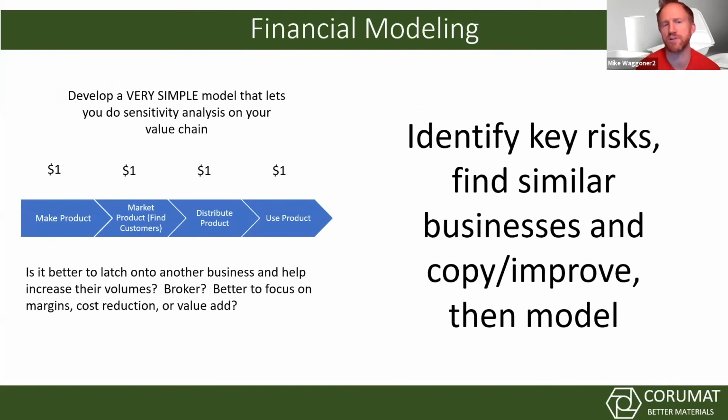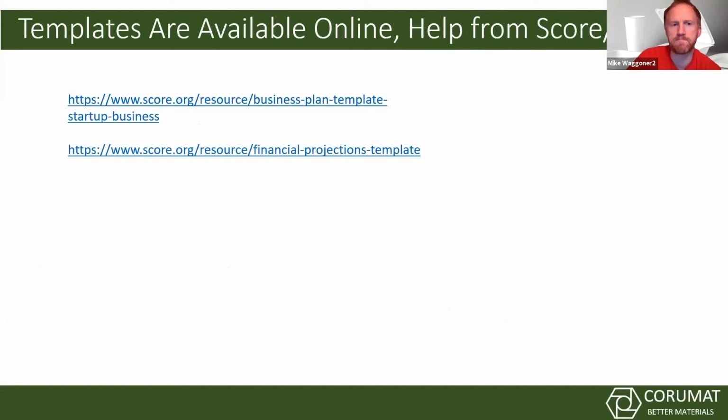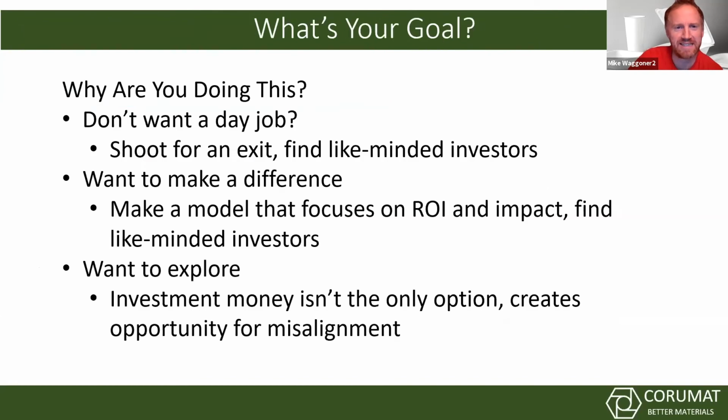And in terms of the financial model, the P&L, the income statement, all of those things are great, but I really think the most important thing is to map your value chain, figure out how you're going to make money by what you're doing, and then ideally try to make money doing it, or find someone else who's making money doing something similar and either interview them or copy them. There are templates available. It sounds like you guys already have all those resources.